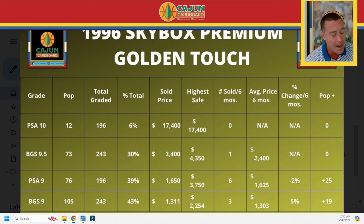I've got a measly poor man's BGS 9.5 copy, which last sold for $2,400 over the last 6 months. The other thing that stands out to me is we've seen a lot of Jordan cards, even special cards like this, selling over the last 6 months. The gem copies combined, 1 has sold. So there's 85 out there. That's below the 100 threshold, right?